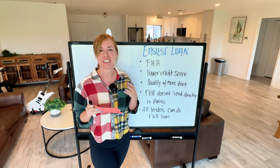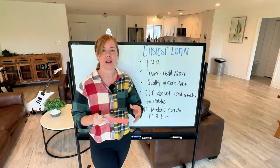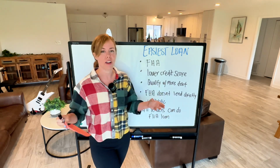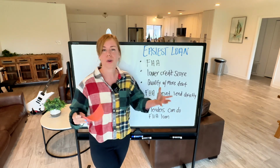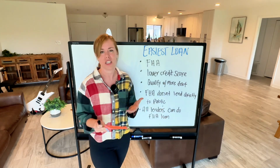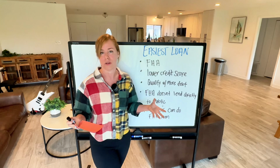And the reason is you can get qualified with having a lot lower credit score and having a lot more monthly debt as well. Now, here's the thing. FHA does not lend directly to the public, so you would either have to use a mortgage broker, bank, or direct lender. Pretty much anyone can do an FHA loan. You just can't go to them directly to get a loan by yourself.